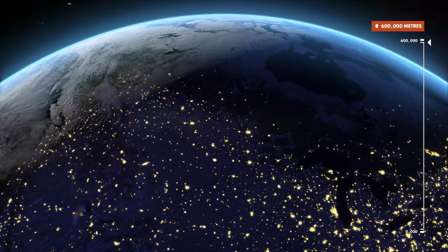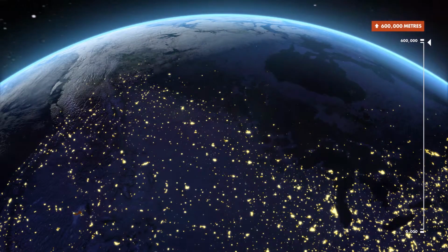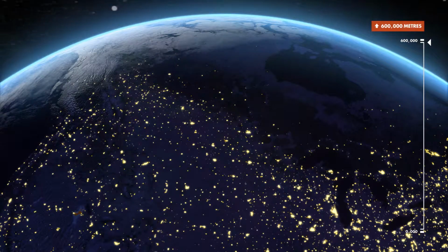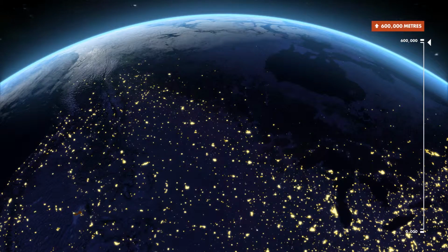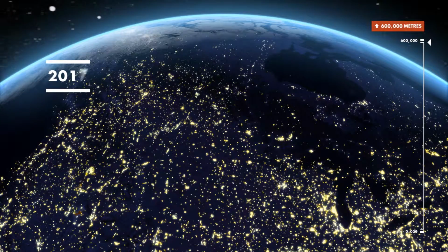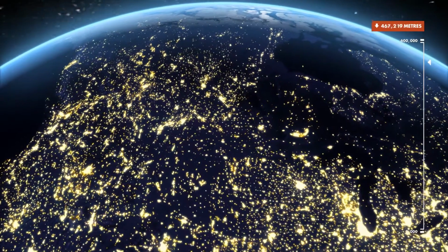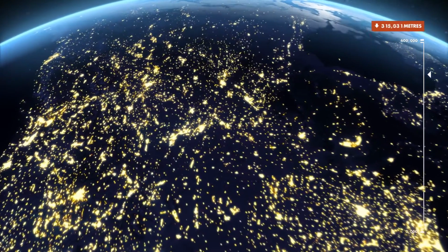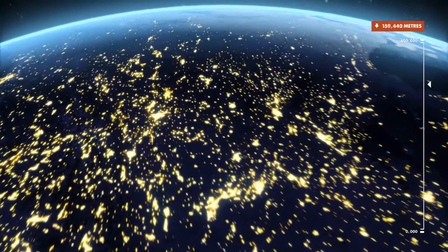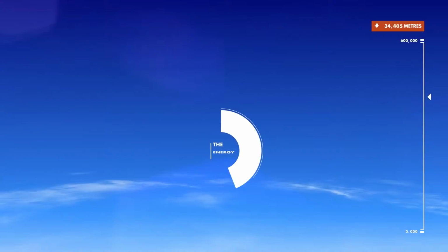In the next 40 years, our planet's population could reach 9 billion. That's 2 billion people more than today. More people will need access to energy. This is likely to double energy demand between 2000 and 2050. The world will need to draw on all forms of energy, including renewable sources such as solar and wind.